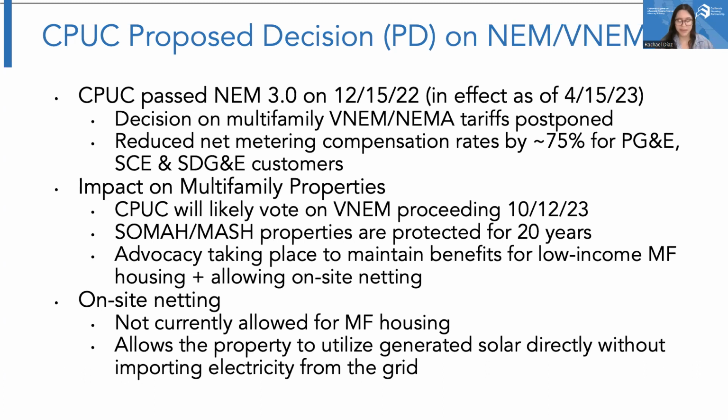And if, based on our advocacy efforts, this is to work successfully, we're hoping that this translates into an easier time to integrate battery storage on site as well. Due to this tariff incompatibility, or the not allowing on-site netting, there's been some pretty big challenges with smoothly integrating storage on multifamily properties. So we're very hopeful that not only would the advocacy result in preserving some solar benefits, but also ensuring that battery storage does get a little bit easier to tap into.